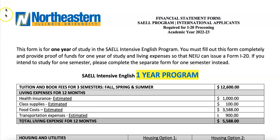So looking at this table here, tuition and book fees for 3 semesters, so that's 1 academic year, fall, spring, and summer, that amount is $12,600. That is what it costs to study in our program and pay for your textbooks.